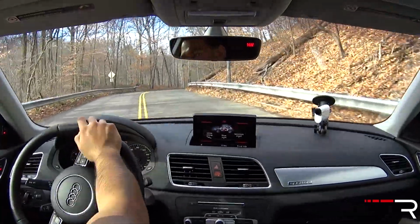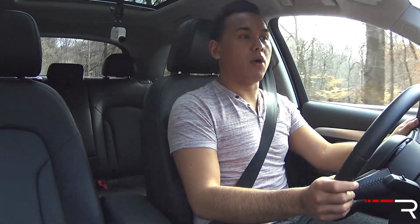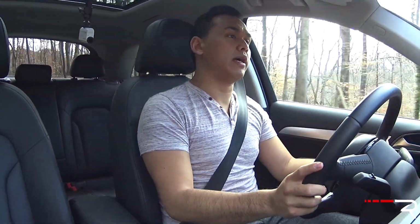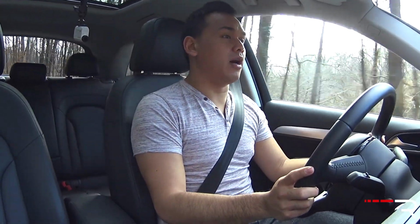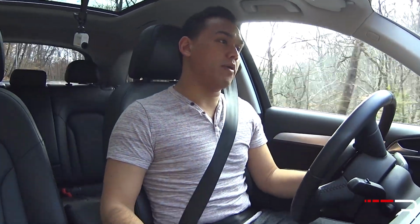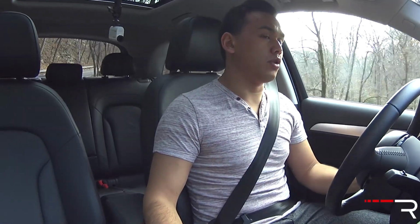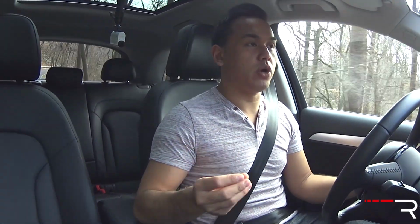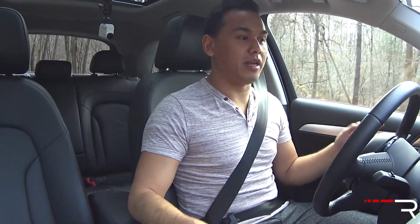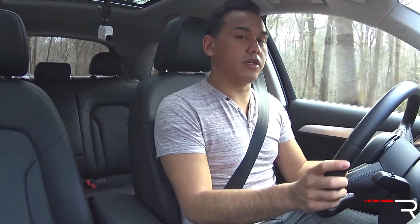Now, I was expecting this 2-liter turbo to feel pretty underpowered, and I am noticing that this car has a lot more weight to lug around. It's been a while since I've driven the 2-liter turbo with a conventional 6-speed automatic. The 8-speed automatic that you drive in an A4 or the Q5, for example, definitely shifts a lot quicker than this. This feels pretty much like yesterday's news in terms of the driving dynamics of this car. The steering is also typical Audi.